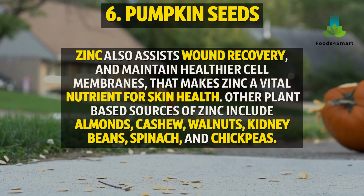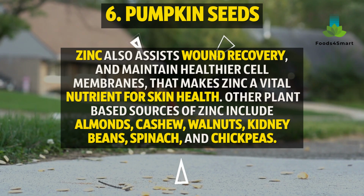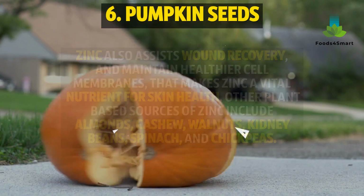Other plant-based sources of zinc include almonds, cashews, walnuts, kidney beans, spinach, and chickpeas.